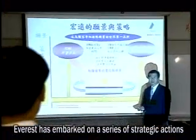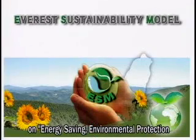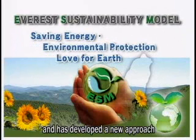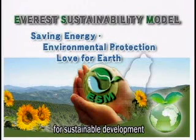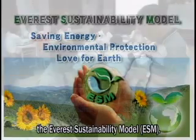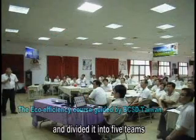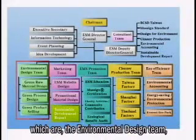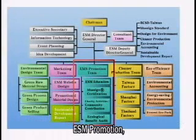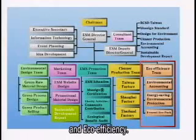Everest has embarked on a series of strategic actions on energy saving, environmental protection, and love for the Earth, and has developed a new approach for sustainable development, the Everest Sustainability Model, or ESM. President Ye led the project and divided it into 5 teams, which are the Environmental Design Team, Marketing and Promotion, ESM Promotion, Cleaner Production, and Eco-Efficiency.